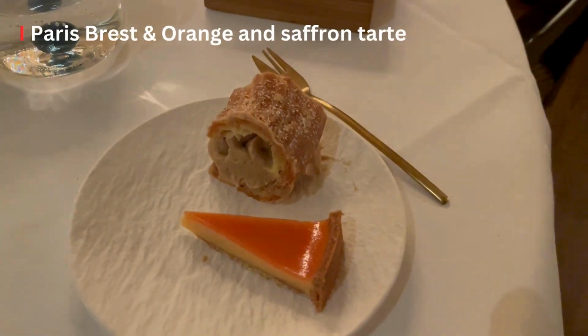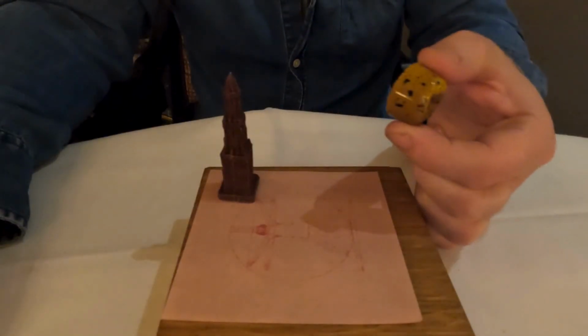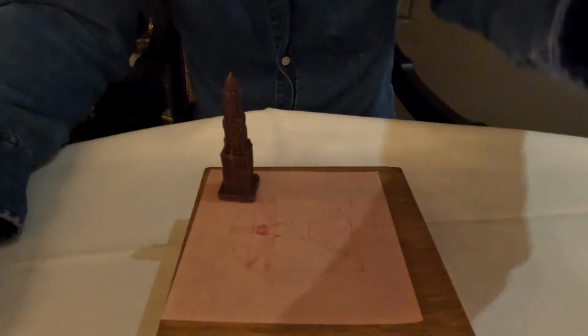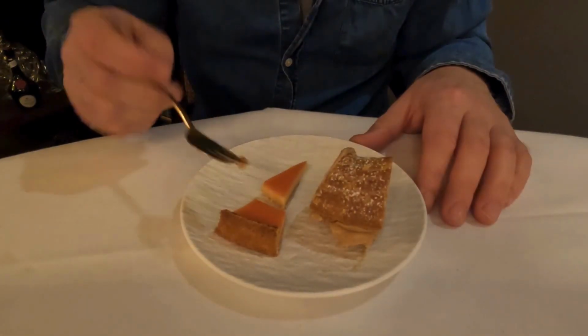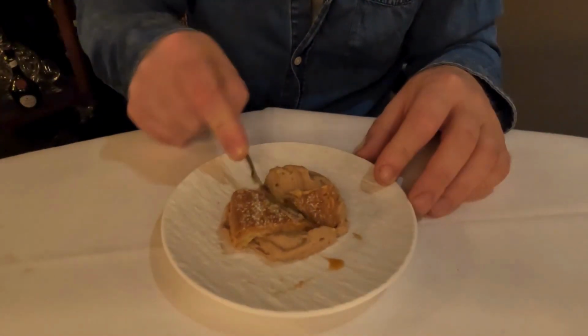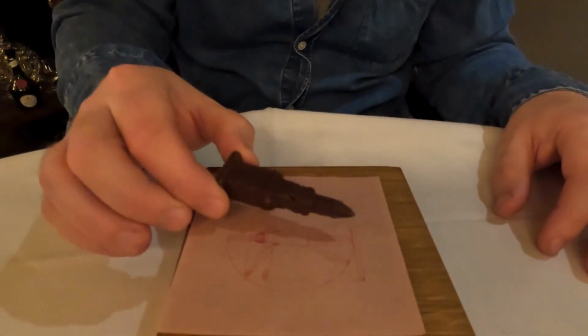The three different bonbons were my favorites from the coffee candy cart. They were unique in their flavor profiles and had a deep chocolate flavor to them. The Paris-Brest and the orange tart were not really to my liking. Especially the Paris-Brest, the pastry wasn't crispy, it didn't feel that it was freshly made. I've had better in much simpler cafes in Paris, to be honest.